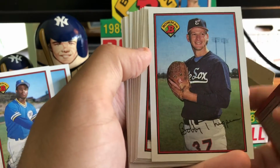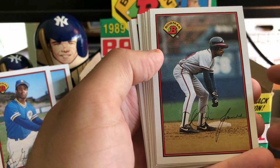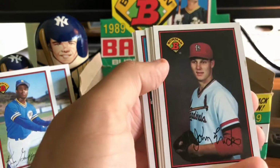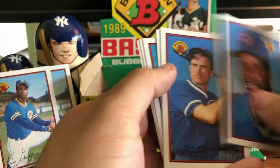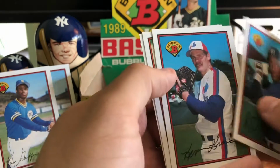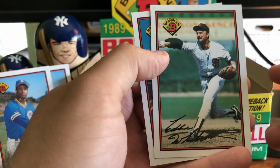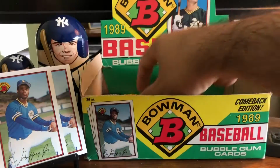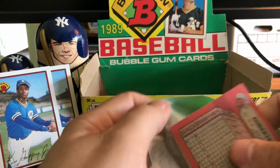Bobby Thigpen, one year before his big 50-plus save season. Looks like Deion James, Eric Davis, John Eriks, rookie card. We've seen him already. Another couple of Cubs, which I think we've even found in that order before. Another Roberto Kelly. Another Ed Whitson. So we're really getting a lot of duplicates here. There's a Dwight Gooden. Always good to pull a Dwight Gooden, even though we've seen a few already.